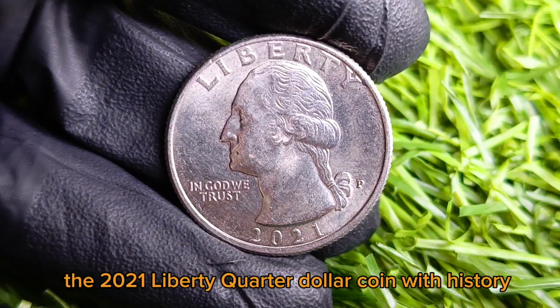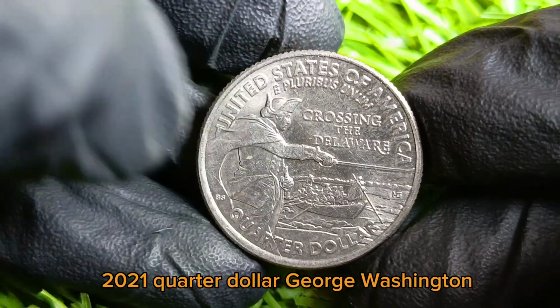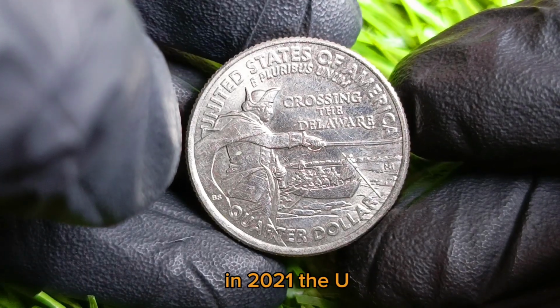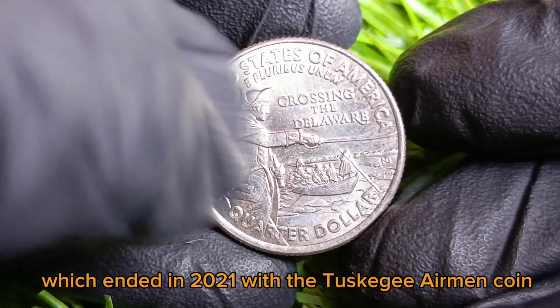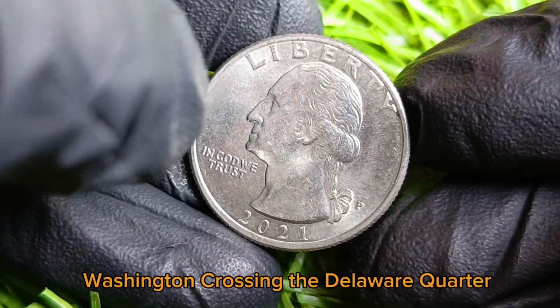The 2021 Liberty quarter coin with history, geography, mintage, condition types, and valuation. 2021 quarter, George Washington, America the Beautiful series transition to Washington crossing the Delaware. In 2021, the U.S. Mint transitioned from the America the Beautiful quarter series, which ended in 2021 with the Tuskegee Airman coin, to a single-year design. Washington crossing the Delaware quarter.